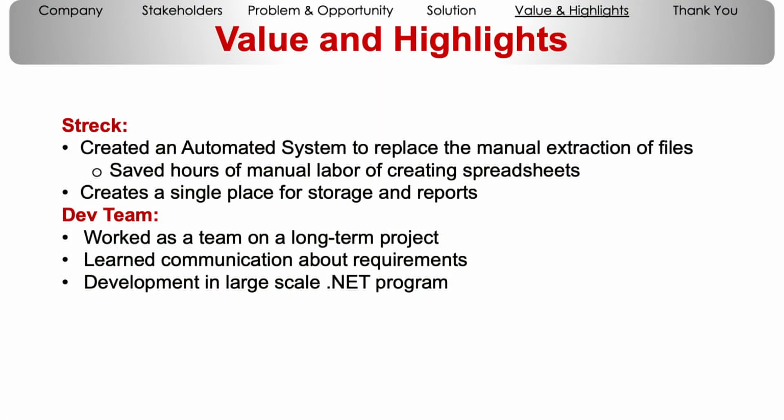Yeah. Okay, so for our value and our highlights, mainly looking at the Streck side now, basically what we did, summarizing, is we created an automated system to replace the manual extraction of files. Before this software, Ben had to go in and actually go on the device, pull the information, and manually do the report. Now this makes it more efficient, saves time, and it's at the click of a button. We also created a single place for storing reports, so nothing's going to be misplaced or getting the wrong files. It's on a centralized database now that's on point.